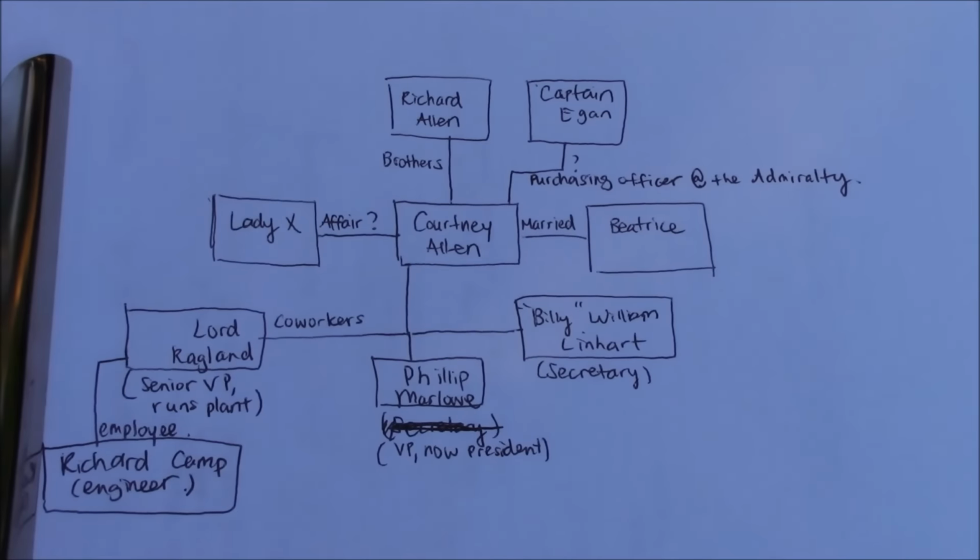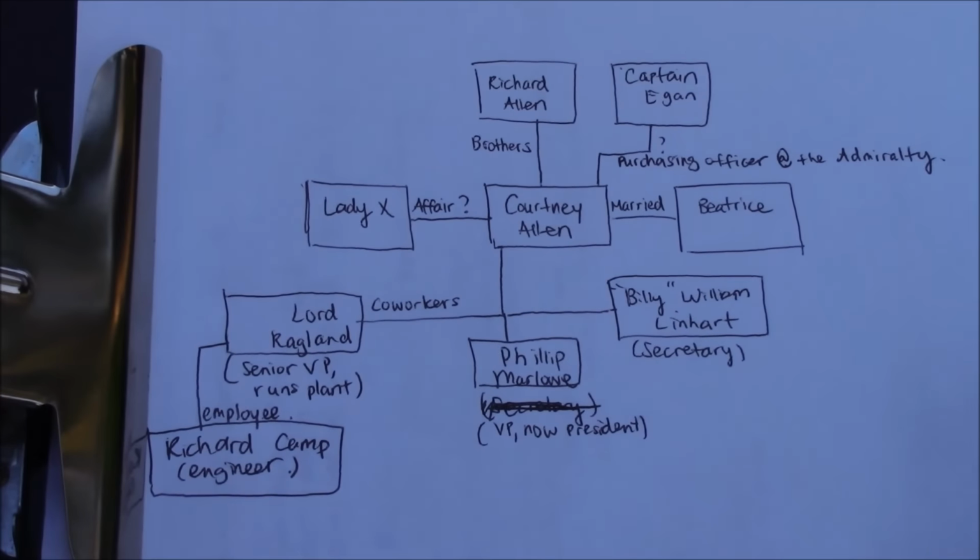Were you disappointed about not being named president? You were, after all, senior vice president. Not a bit of it. I am quite happy in my work in the technical areas. Administrative matters do not interest me. Besides, one of Marlowe's conditions of employment was that he succeeds Courtney when Courtney retired. Of course, that would not have been for many years. Thank you, Lord Ragland. I think that was quite helpful.